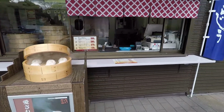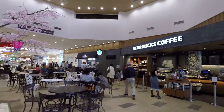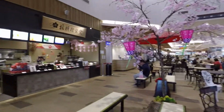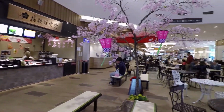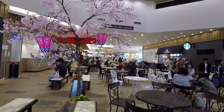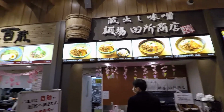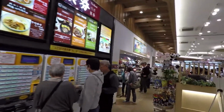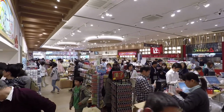Oh yeah, looks awesome. So inside we have a huge food court that is in the rest area in Japan. Starbucks, food court, all kinds of food. So I have the ramen here, shio, miso, shoyu, Hokkaido ramen, everything. And over here, souvenirs, and then there's a shopping mall in here too.